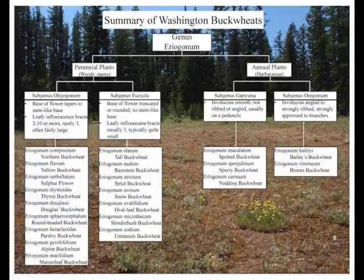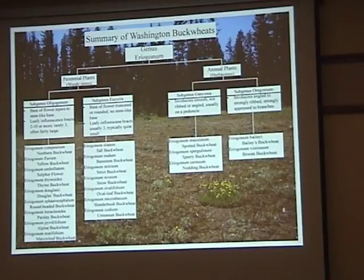Pretty confusing. Here are the four subgenera of buckwheats that we have. And now that we've looked a little bit at the blues, let's look at the plants. We have these four genera of buckwheats. These are the perennial plants. These are woody plants, come up year after year. Some of these live many years. And these are the annual plants, which come up new each year.